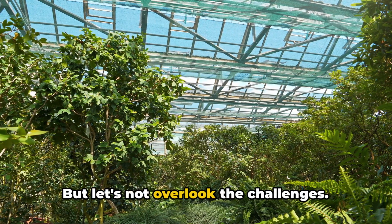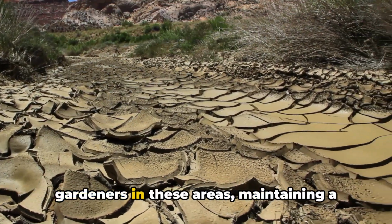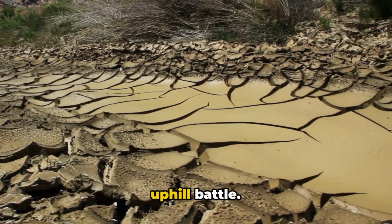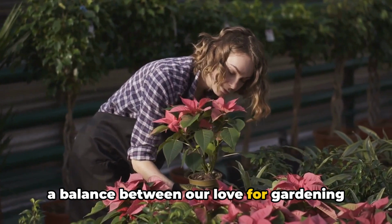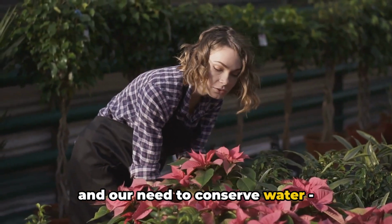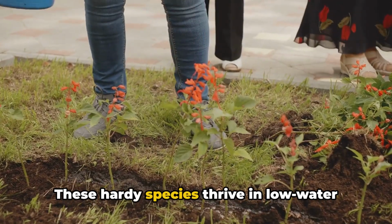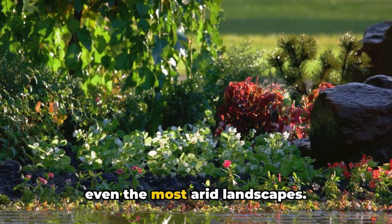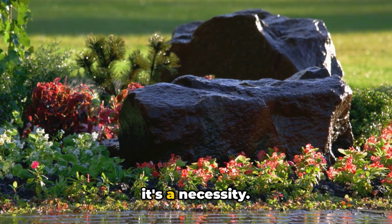But let's not overlook the challenges. Many regions face water scarcity, and for gardeners in these areas, maintaining a lush, thriving garden can seem like an uphill battle. However, there's a solution that strikes a balance between our love for gardening and our need to conserve water. Drought-tolerant flowers. These hardy species thrive in low water conditions, bringing color and life to even the most arid landscapes. Water-wise gardening is not just a trend, it's a necessity.